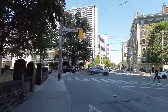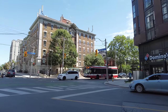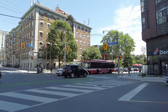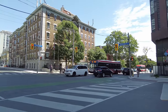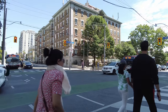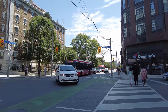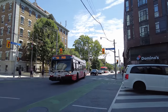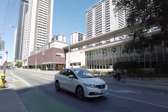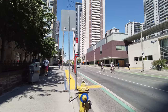There's the 94A Wellesley bus. And there's a 506 Carlton. That's normally a streetcar. And that is diverting. I wonder what the cause of that diversion is. And there's another one behind it that's diverting and turning as well. Well, this is north on Sherbourne Street.